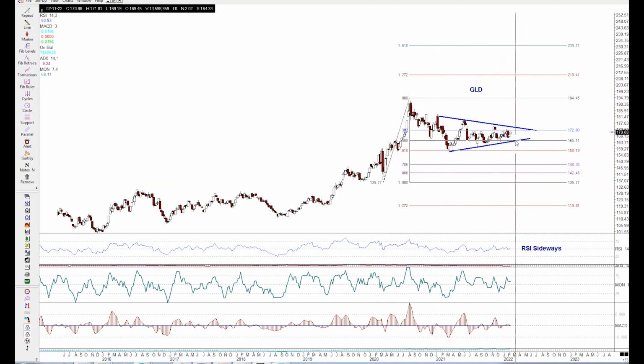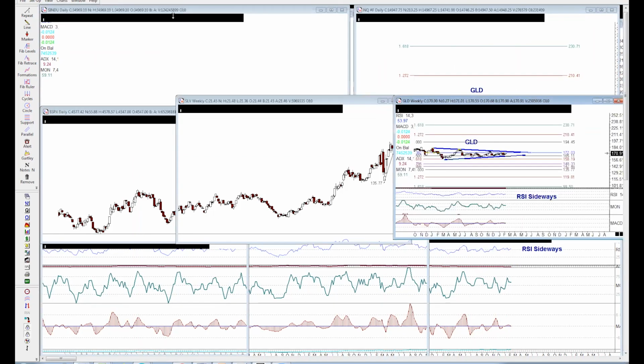And of course, if it breaks this trend line to the downside, this would be an area to be watching to see if it holds the support or continues down. And then, of course, here we have the upside for gold, potential breakout, a couple points higher, right around the 175-ish area. So you can continue to monitor the gold market here based on this pattern.